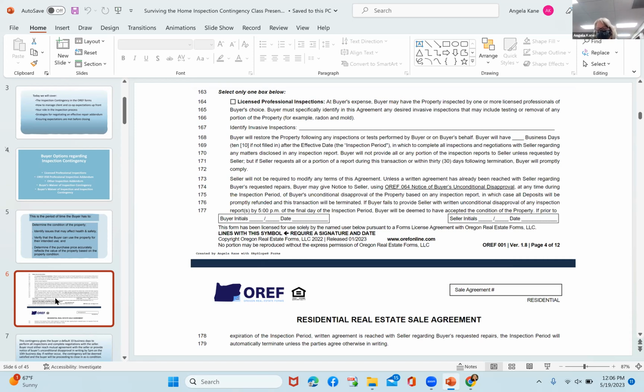The seller is not required to modify any terms of the sale agreement. The buyer must reach mutual agreement with the seller or provide unconditional disapproval by 5 p.m. on the 10th business day, if 10 business days is what you've defaulted to. If no agreement is reached with the seller regarding any repairs or credit, the buyer gives notice of buyer's unconditional disapproval. They can do that anytime during the inspection period. And in that case, all earnest money is promptly refunded and the transaction terminated.